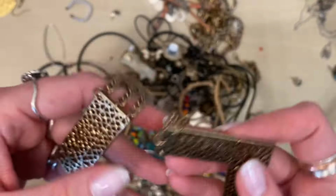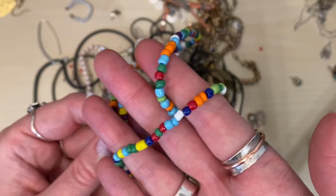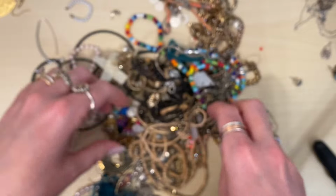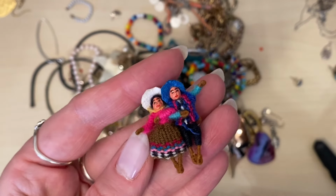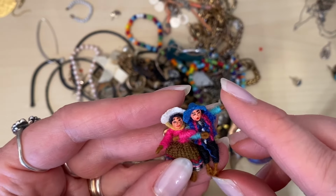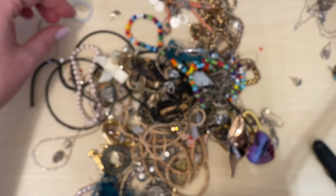Fashion statement necklace. These are lovely beads. They just remind me of the 90s, wearing all the seed beads. This is really cute, little worry dolls on a pin. My daughter's got one with a little row of them actually, and I think she's got a hair slide as well that she thrifted from the car boot sale. They're quite cute.